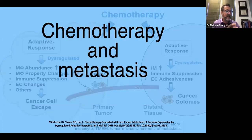So again, I'm big on data, and this is just a transition slide as we start to take a deeper dive here. It's a great study looking at how chemotherapy causes metastasis. Metastasis is the medical term for the spread of cancer. Sounds counterintuitive, but I'm going to show you how. This study, and there are many others, is entitled Chemotherapy Exacerbated Breast Cancer Metastasis, a Paradox Explained by Dysregulated Adaptive Response. Now, this is important to understand.